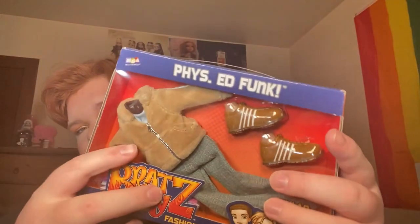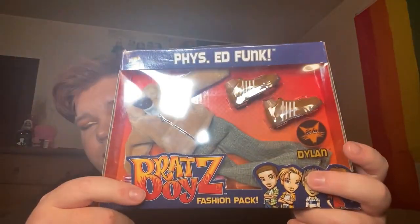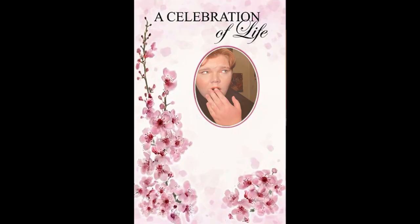And this is my least favorite one, the Phys Ed one. It comes with this brown sweater with a shirt under it and the jeans. I have this one, too. It's alright. Not my favorite, but it's alright. That's okay. My god. Hopefully that's better. Oh my god.